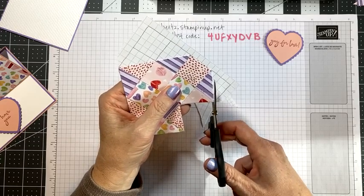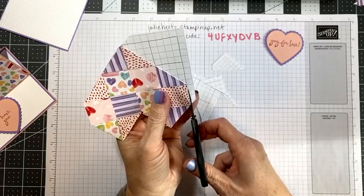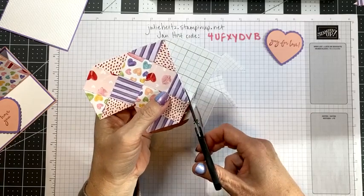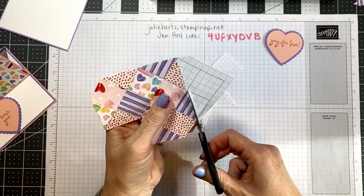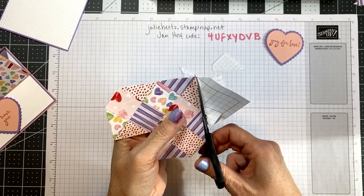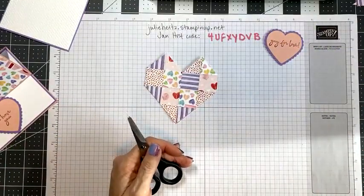So that's a tip that you can do if you don't want to emboss your quilt squares, but you want to help all those seams lay nice and flat. Then just run it through your machine without an embossing folder. You just want those rollers to help make everything lay nice and flat. So here we have our heart. This is all throwaway.